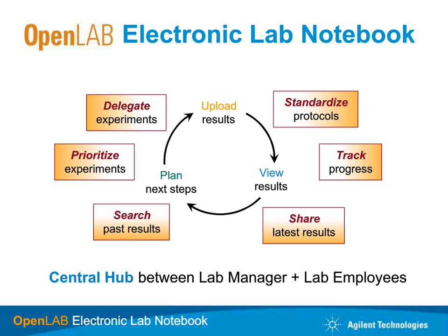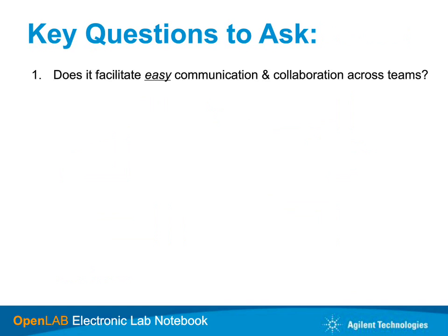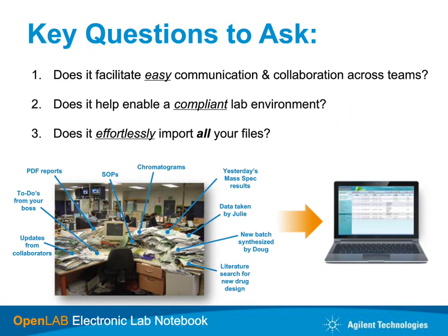3 important questions to consider when deciding whether to move towards an ELN are, does it facilitate easy communication and collaboration across teams? Does it help enable a compliant lab environment? And does it effortlessly import all of your data files? In other words, how easy is it going to be for you to migrate from a paper-based system over to an electronic system? And how easy will it be for the lab employees within your group to adopt this new electronic-based format?